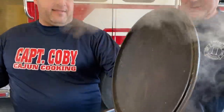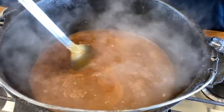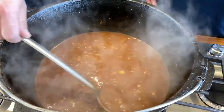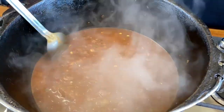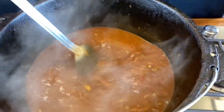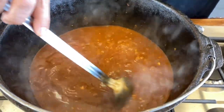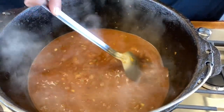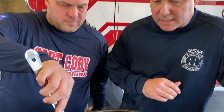All right, let's see what we got. Ooh. That's looking pretty good right there, buddy. I think so. All right, so this has been cooking about 30 minutes, right? I like my roux to cook at least an hour. What we're gonna do is we're just checking it right now. We're gonna let this cook down for at least another 30 minutes. I like my roux to come together with the tomato gravy, make everything blend together. And once that's all cooked out and all them little grimies from that roux is out, we're gonna go ahead and add our sausage, alligator, and Tasso in there, right? All right, we'll see you back in about 30 minutes.